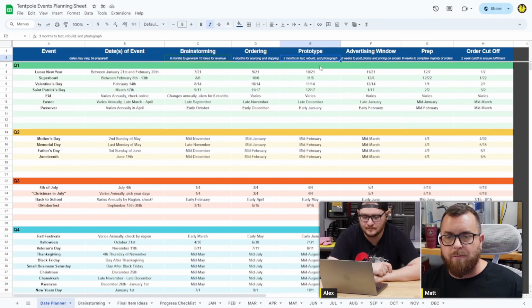With prototyping, it gives you 4 weeks. You've already gotten all of your stuff sourced. You've had it shipped to you. You've got 3 to 4 weeks to build, rebuild, photograph, test all the different materials, and finally get ready for the next window, which is the advertising window. I am going to talk about this in just a minute, how I advertise, but Alex has actually used Google ads and Facebook ads, and he's way more of an expert about it, so I'm going to let him take that away.